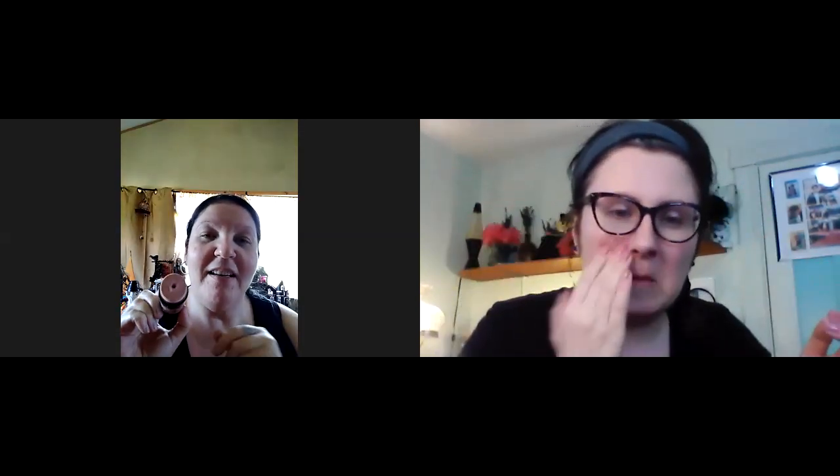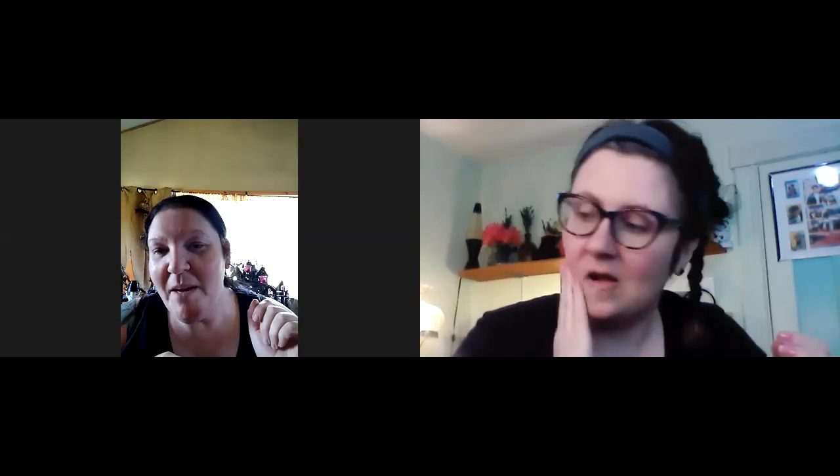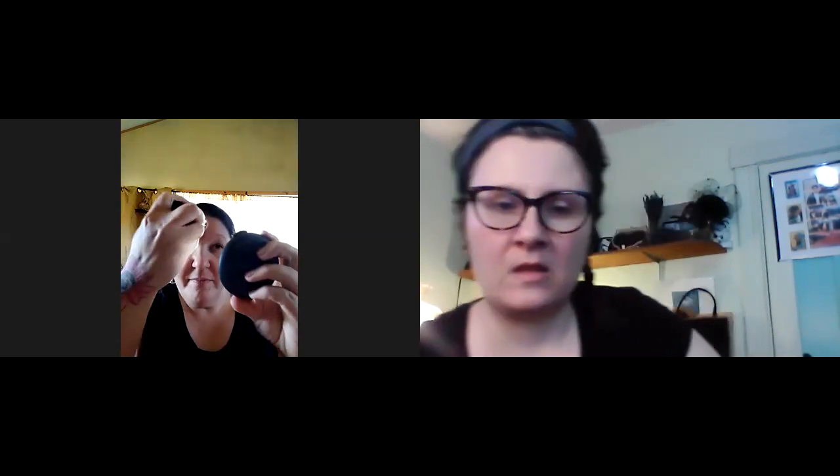So that's the sponge on top of the foundation? Yeah, my camera's being interesting. It has a little hole because you're going to twist this. All right, and it's going to come out. Can you see? My camera's being a little wonky. So that's going to come out, and you twist it, and then you just do this.